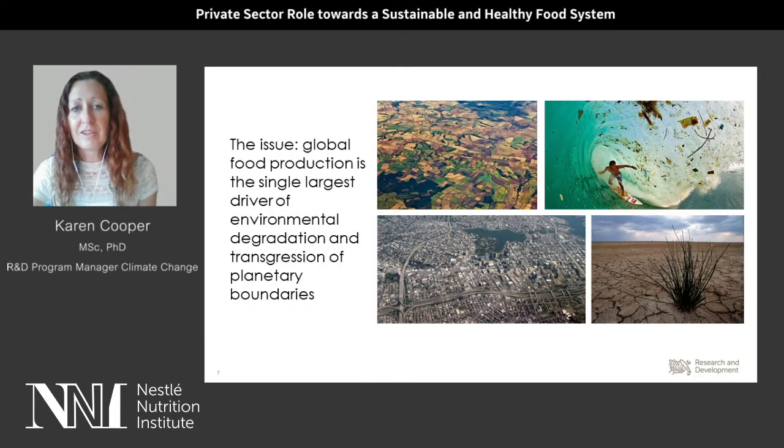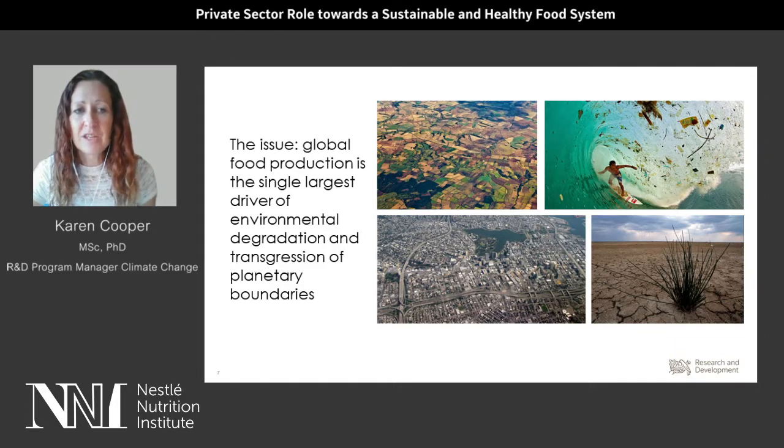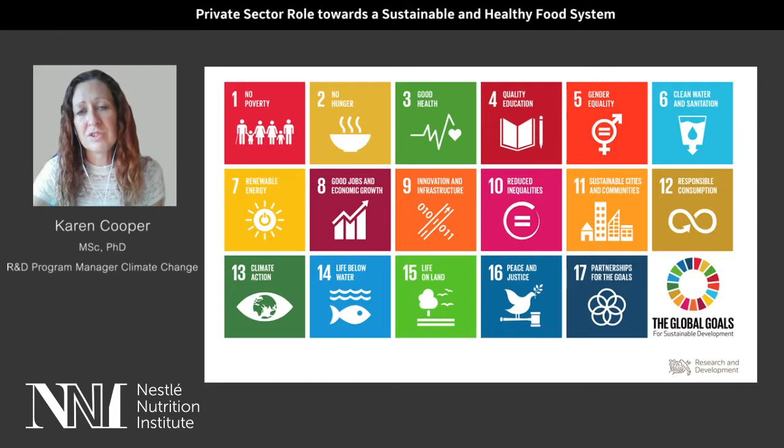So, the issue here is that global food production is the single largest driver of environmental degradation and the transgression of planetary boundaries. So we cannot ignore the fact the food system must change for the planetary side. And so if we link this to the SDGs, the global goals, you might think that food is only related to several of these. So for instance, hunger or health or responsible consumption, but actually the food system underlies many of these. They're all very much interconnected, and we cannot actually achieve the SDGs by 2030 without tackling the issues of our food system.